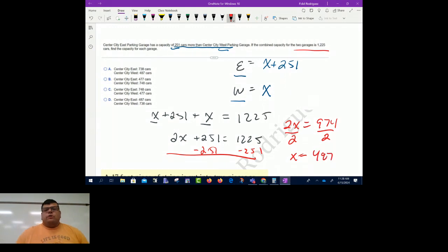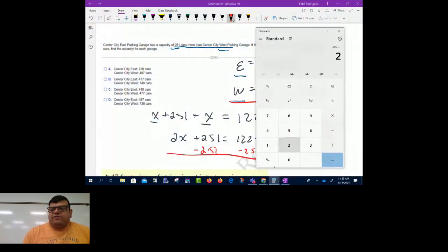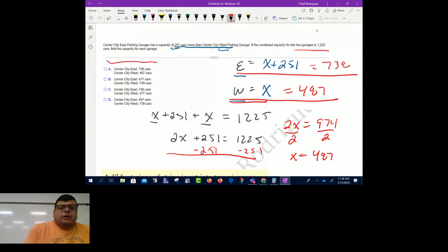Okay. So, y'all, if I want to figure out which one stood for X by itself? The West. The West had 487, y'all, and the East had 487 plus another 251, 738. Okay. So the East at 738, the West at 487, and y'all, that looks like my choice A.